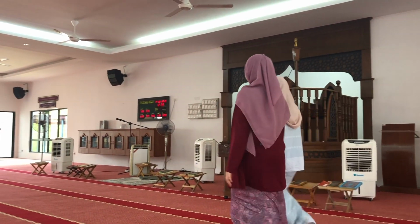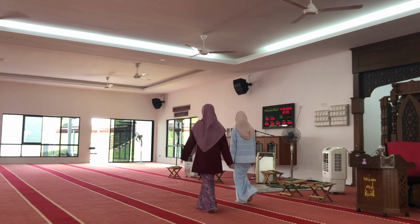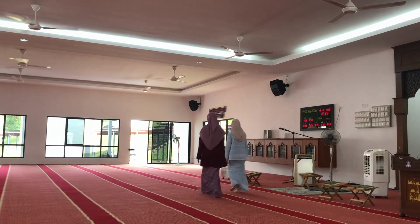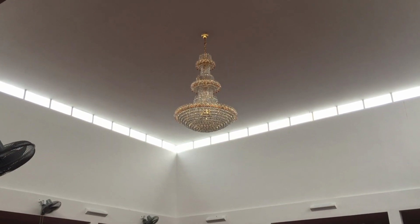This is where all the male students perform their prayers together, and UiTM Alcorny is also one of the new buildings that have been built to replace the old mosque, even though it can fit almost all of the male students.